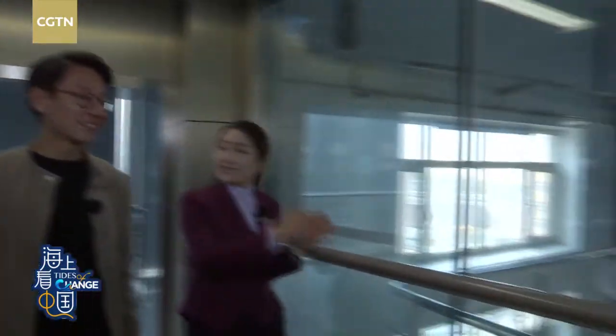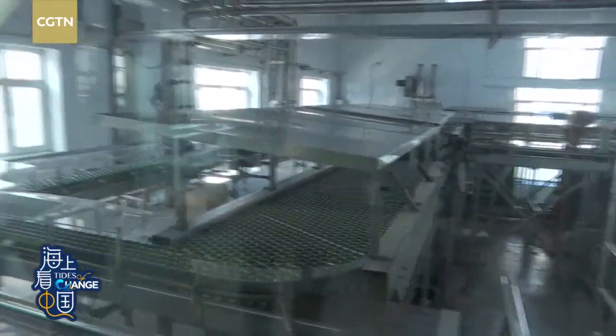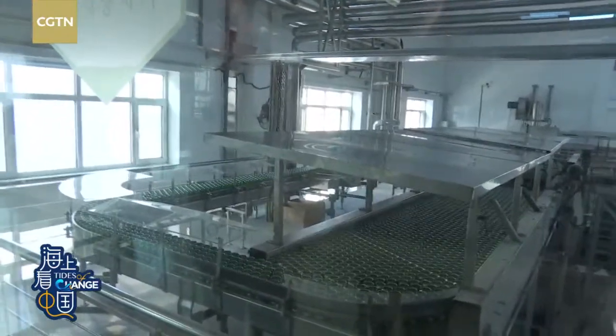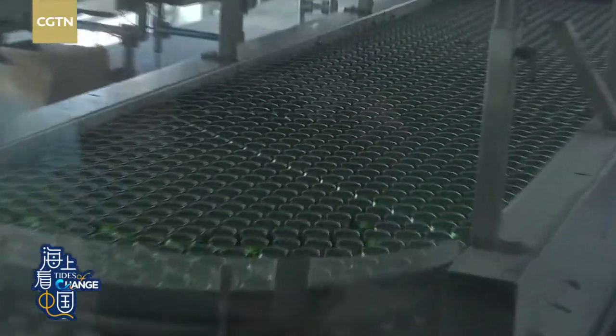The left one is here, the right is working. Oh, wow. So it's all empty now. Yes, it's empty. Only one worker standing there. So there are so many empty tins here. Yeah, and the next is filling beer. The next is just filling beer.